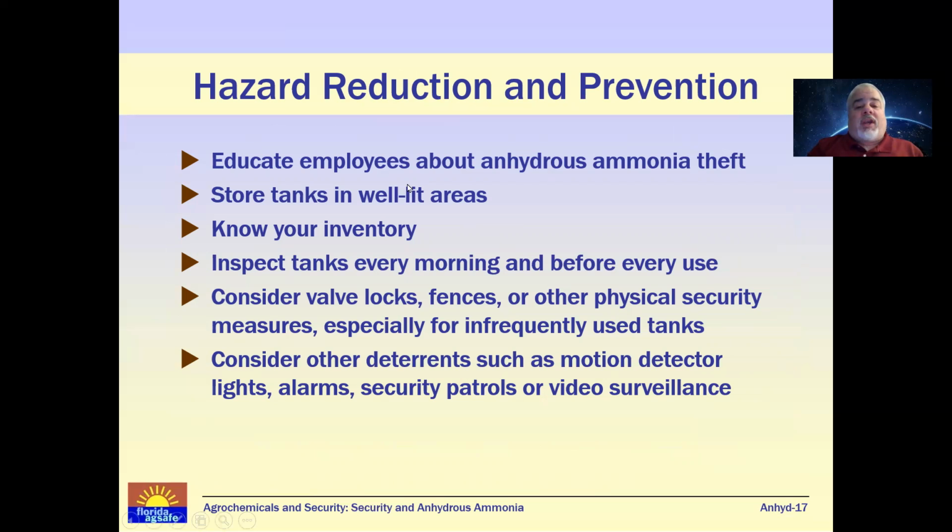So you need to educate employees about anhydrous ammonia theft so they understand that anhydrous ammonia is a target. You need to store any tanks in well-lit areas. You need to know what your inventory is. You need to inspect tanks every morning and before every use. Consider valve locks, fences, and other physical security measures, and consider other deterrents, such as motion detector lights, alarms, security patrols, or video surveillance. So these are some ideas.